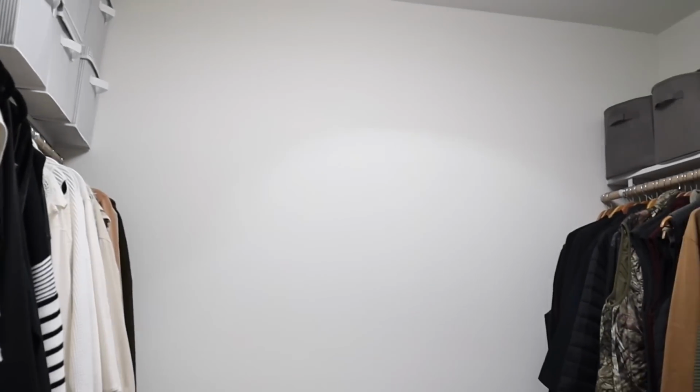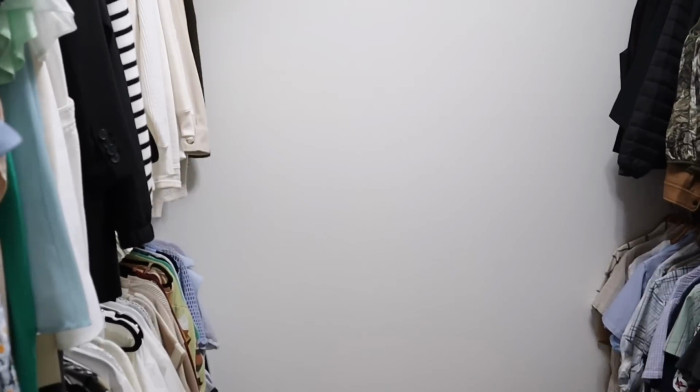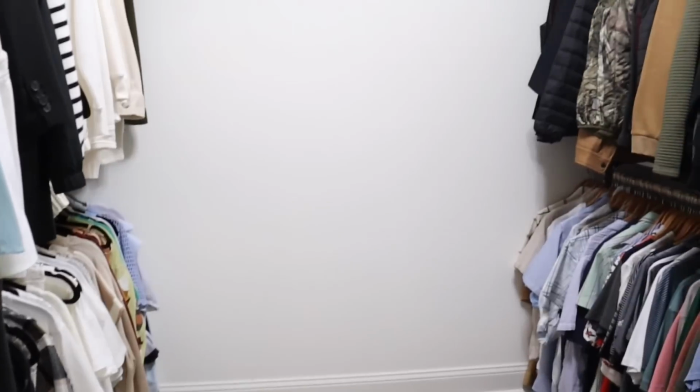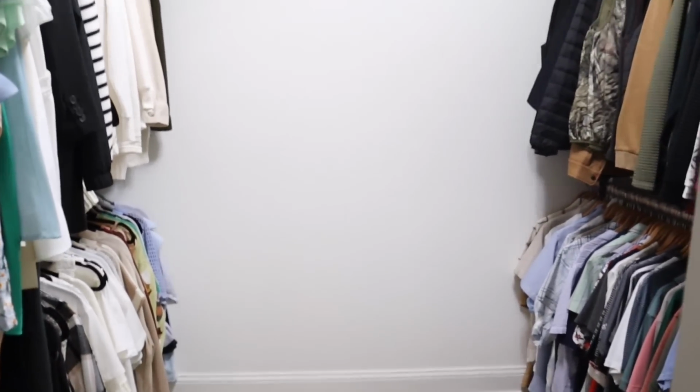So here is what the closet looks like emptied. We got the dresser moved out, and the guys are outside in the garage working on piecing it together, but we're gonna have to bring it in here piece by piece and start slowly putting it together in here because it is so big and heavy.